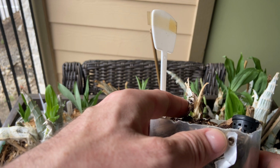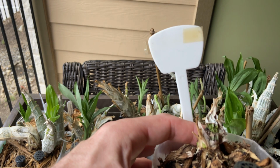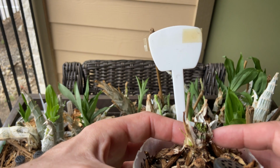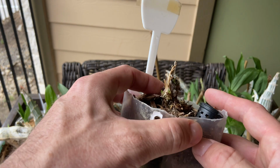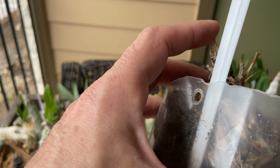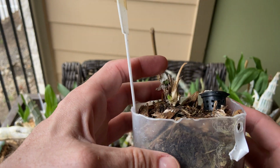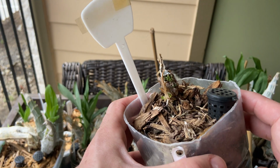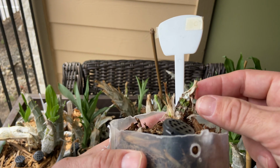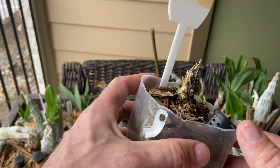This is one that probably doesn't have enough energy in that little bulb to push one growth, much less two new growths. So we'll see if I can salvage it. I'm not super optimistic, but the options are to water it and maybe it'll live, or to let it stay dry and it'll definitely die. So these small little guys can be a little tricky, especially when they just don't want to wake up on time.